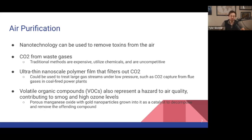The second thing is that we can also try to capture that carbon dioxide right as it's produced, so that we don't have the issue of contributing to climate change in the first place. And this is something we do now. The problem is traditional methods are very expensive. They utilize chemicals, which create their own environmental problems, and they're uncompetitive, at least at scale. So they're unable to really compete in the market and be economically viable.